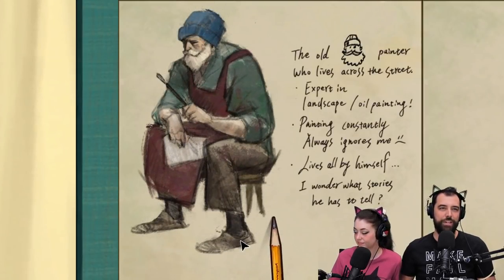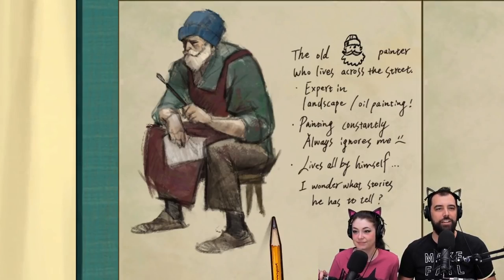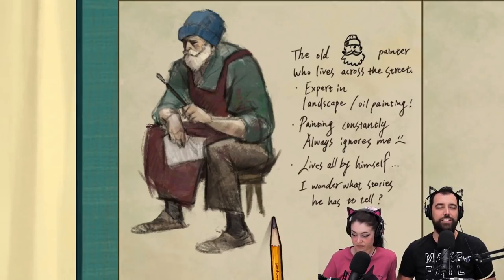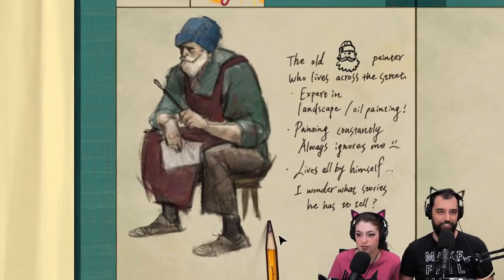The old beardy man painter who lives across the street. Always ignores me. Expert in landscape and oil painting. Exclamation point. Painting constantly. Always ignores me. Sad. Lives all by himself. I wonder what stories he has to tell. Excuse me, he is not living by himself. He's got a very good supervisor.